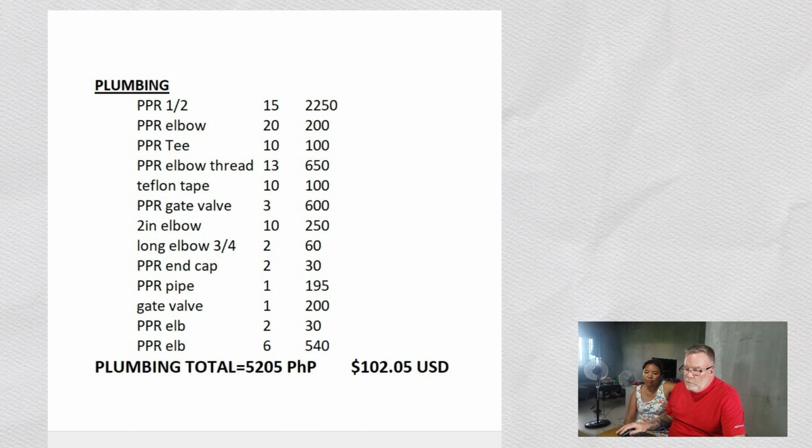And it is connected by heating up the two ends and basically melting them together. And we had no issues with leaks or anything like that so far. The blue works well. We haven't had any issues really with the blue when we were renting, because we did some plumbing on the rental. But that is connected with use of cement, the plastic cement. But so the PPR, we had to grab a few extra items, but overall one list, and it was pretty well done. So the plumbing total came to 5,205 Philippine pesos, which equates to 102 US dollars.